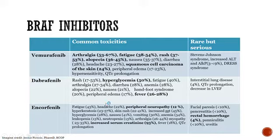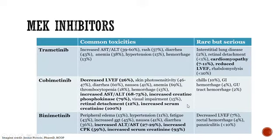Encorafenib, although there's a whole bunch listed, this one I would say is the best tolerated BRAF inhibitor, but you can still see some peripheral neuropathy and increased serum creatinine. This will go back to baseline once the drug is stopped. But in addition, you can still see the arthralgias and the fatigue associated with this one. MEK inhibitors, I would say across the board, the biggest thing that you're going to see is diarrhea, the potential for rash, and increases in liver function tests. Those are kind of class effects associated with MEK inhibitors.